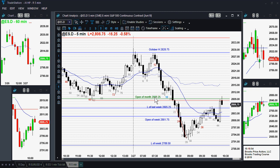Back to the open of the month. Remember I said I thought we'd get back there either today or tomorrow, and that we'll probably stay around there for the rest of the week. And then on Friday decide whether the monthly chart has a bull or a bear body. So bulls will get out of longs below 46. If it's a bear bar, if it closes on its low, you'll probably get some bears selling.